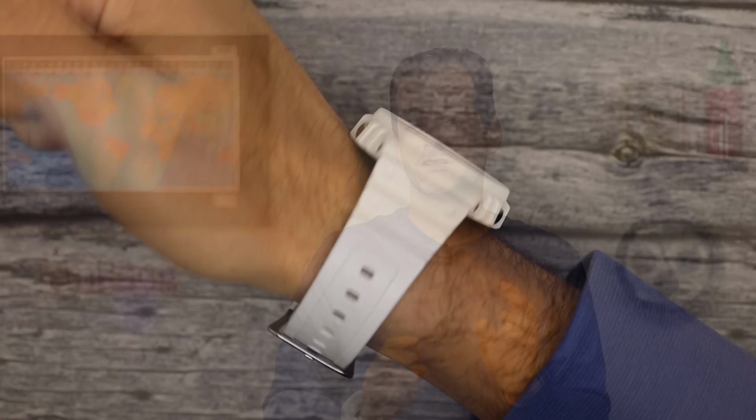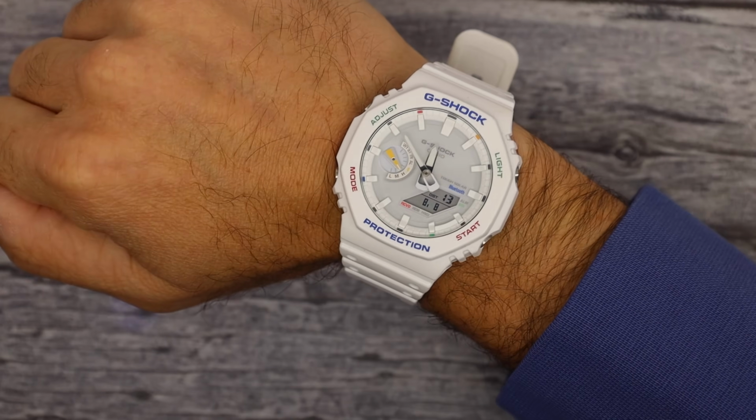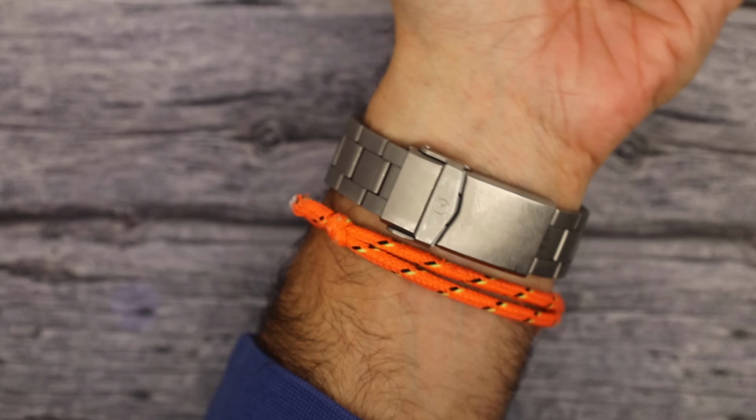I'm back in it. I was out of it for like 8 months, but I'm back to the skies and having a great time. Let's check them out on my own wrist today really quick. Just a white Cassie Oak G-Shock, and on the other wrist an Islander Sands Point Titanium.